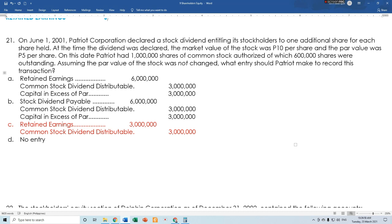So, at the time of the dividend declaration, the market value of the stock was 10. Ignore natin yan. Par value is 5. So, 5 gagamitin natin. On this date, you have 1,000,000 shares of common stock authorized, of which 600,000 shares were outstanding. O doon tayo magbe-base. So, compute lang natin, this will be 600,000 times 5, diretso, 3 million. So, the answer for number 21 will be letter C. Retained earnings tapos common stock distributable. Okay, yun na siya. Par value lang tayo kasi large stock dividend.